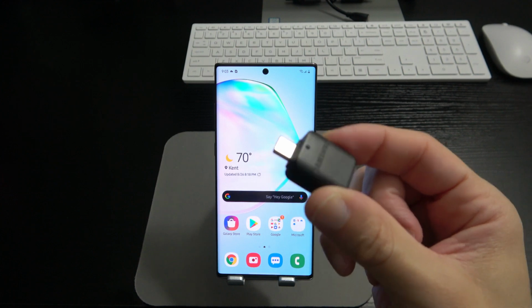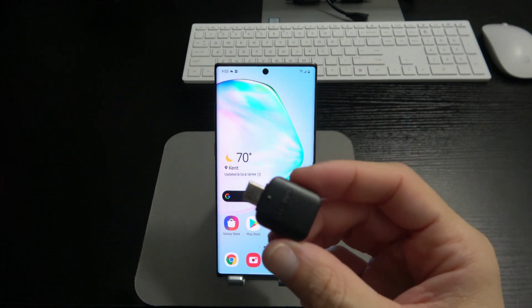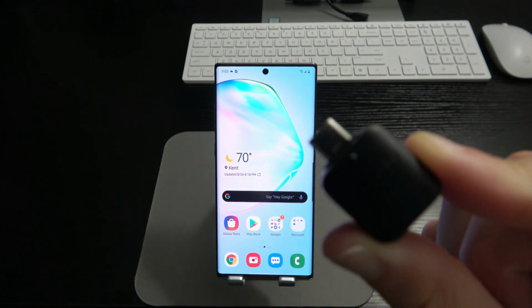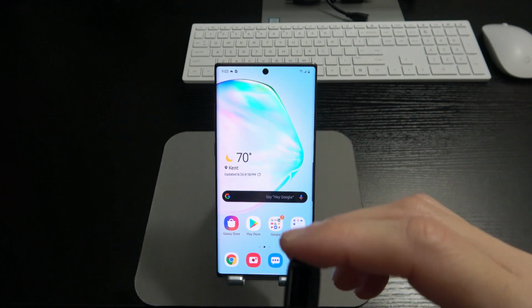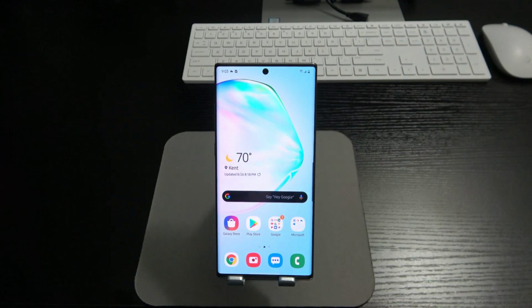Okay, and so you can either do that wirelessly, or you can use this little tool right here to plug in and transfer your data and everything over from your old phone to your new Note 10 here. So I just wanted to point that out. This was in the box. They had everything so tucked away and nice and neat in there. I missed it. I went over it. But this also comes included within the box.